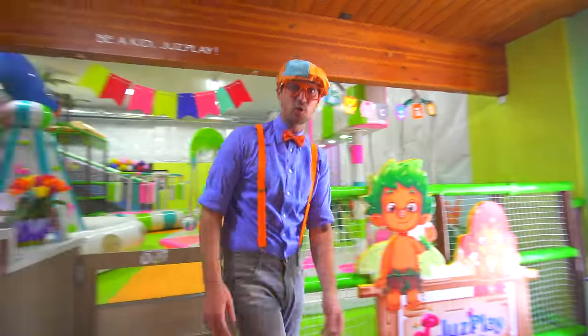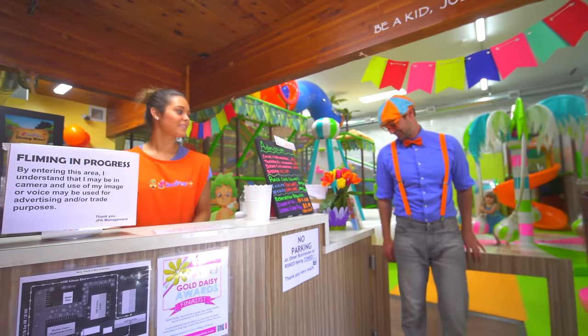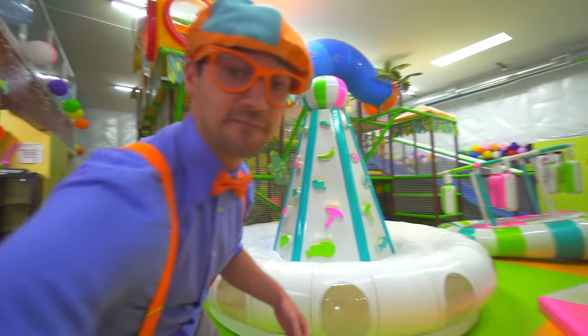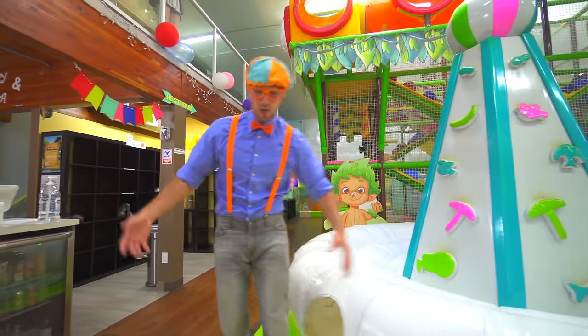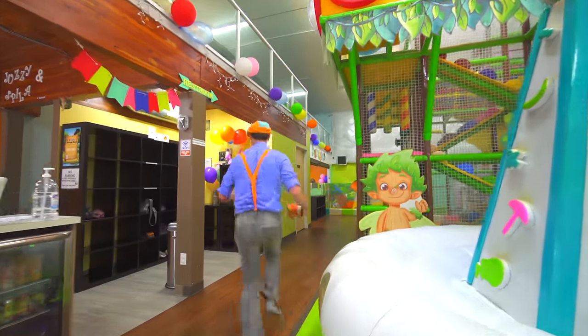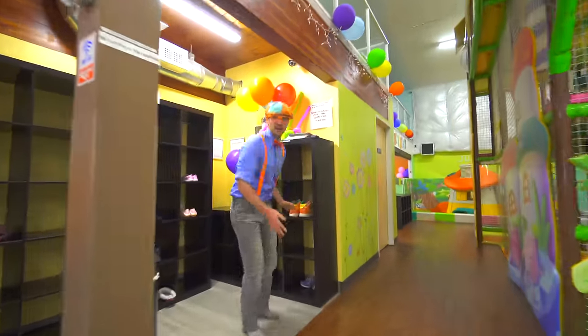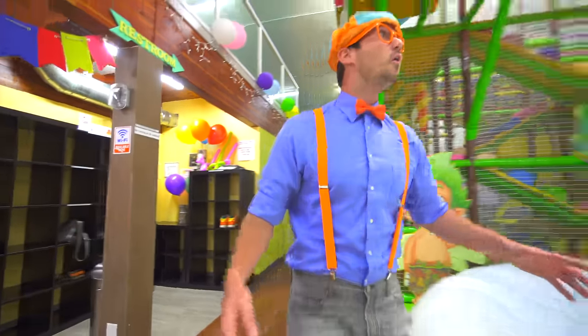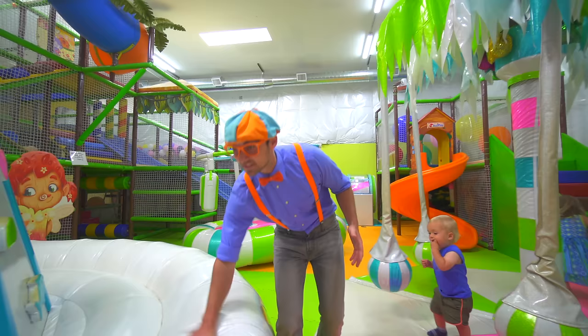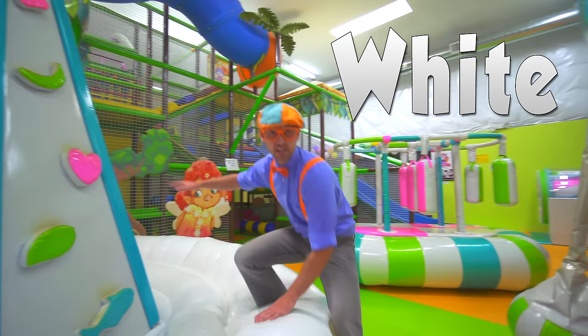Just play in Issaquah, Washington. Hey! Hi, have fun. Thanks. Okay, come on. Okay, first things first. Before we play, we need to take off our shoes. Now that they're in the cubby hole, whoa, we get to play. Whoa, look at this. This is the color white, and you can climb on it.